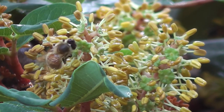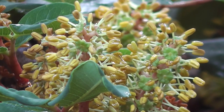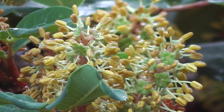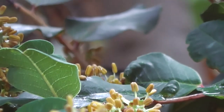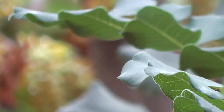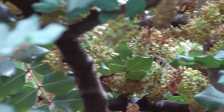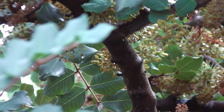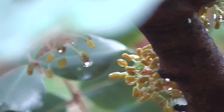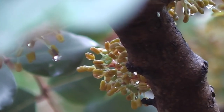There's a bee in the carob blossom. There was a bee in the carob blossom. It's been raining, so there aren't so many bees around because there's less pollen around. But there's lots of carob blossom in that tree. Lots. It smells like semen. That's what carob blossom smells like.